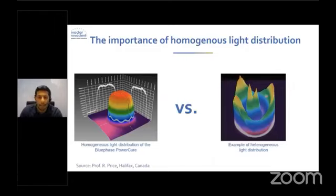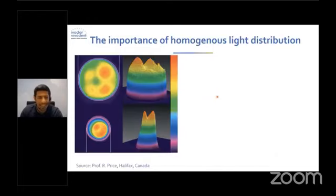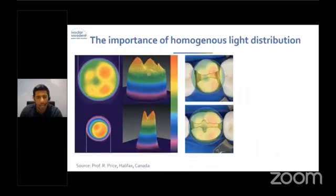So why is that clinically significant? Well, if you've got high points here and you superimpose it onto a tooth, say, for example, you're trying to cure a premolar in one shot with a MOD cavity, look, some areas are going to probably get a sufficient amount of intensity to cure the composite, but then there are going to be areas of low intensity. And remember what I said about distance.